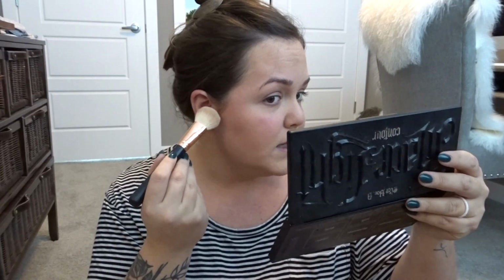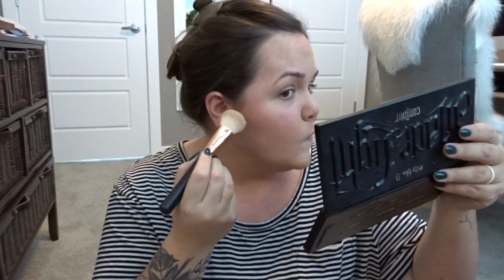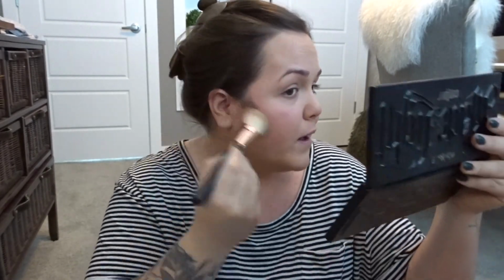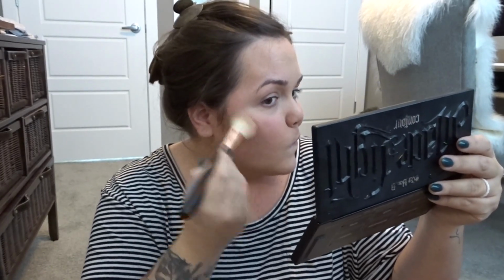And with this, I'm very mindful of where I'm putting it. So I'm not bringing it far down at all. This is the key to contouring. I stick it right in my hairline almost, and I'm not bringing it past my eye. So just like this, notice how I'm not bringing it past the corner of my eye. And I'm bringing it up into the hairline.